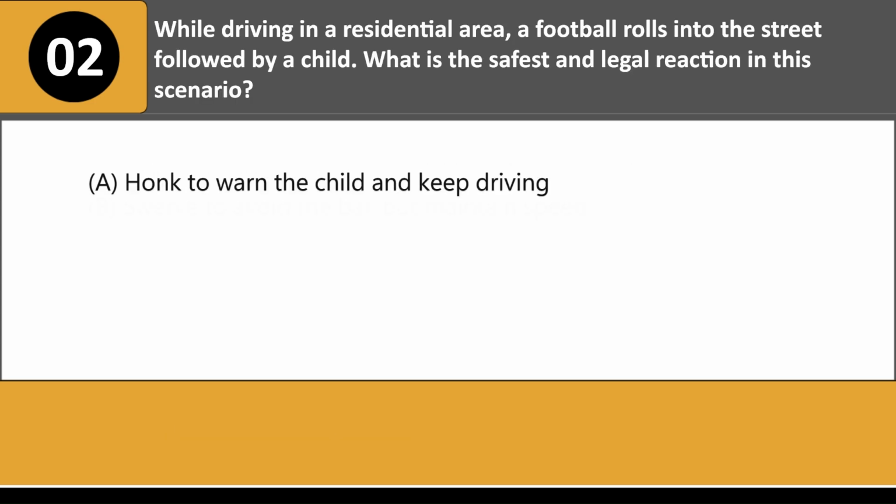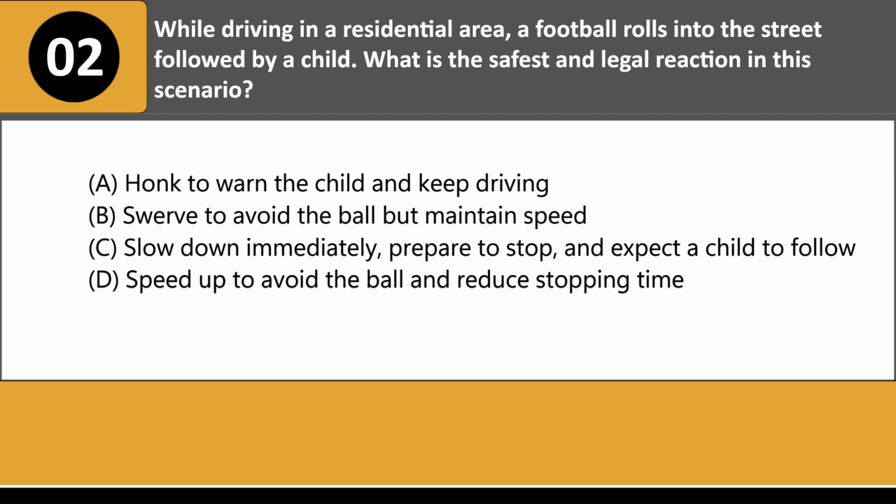While driving in a residential area, a football rolls into the street followed by a child. What is the safest and legal reaction in this scenario? A. Honk to warn the child and keep driving. B. Swerve to avoid the ball but maintain speed. C. Slow down immediately, prepare to stop, and expect a child to follow. D. Speed up to avoid the ball and reduce stopping time.